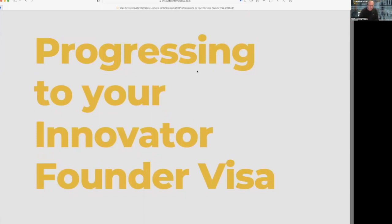So who is this useful for? People who are on a startup visa and maybe progressing to an Innovator Founder, people who are on an Innovator Founder legacy, that's the old one before April 2023, who wants to progress onto Innovator Founder, or people who are currently on an Innovator Founder, won't be progressing until at least 2026, but it tells you what you need to achieve as a bare minimum.